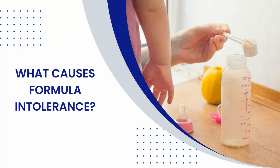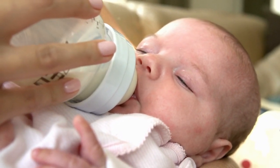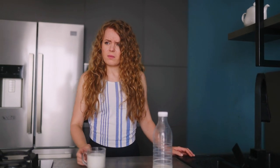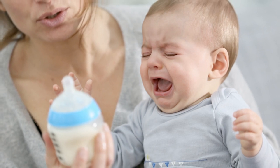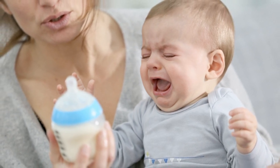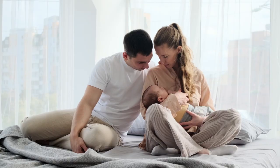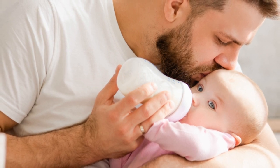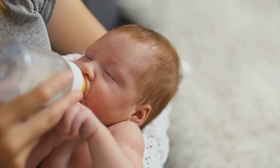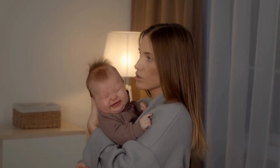What causes formula intolerance? Formula intolerance is often a result of cow's milk allergy. Milk allergy is the typical food intolerance in humans. According to research, every 2 to 3% of kids under the age of 3 suffer from the signs of cow's milk allergy or lactose intolerance. Parents should be patient. Just because your baby shows signs of milk allergy, it doesn't mean they have one. Sometimes it's the formula intolerance causing similar gastrointestinal issues.